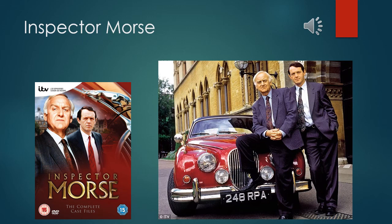Okay, so let's switch gears here, and I'd like to talk about another British detective in modern times, and his name is Inspector Morse. Inspector Morse is a British detective drama television series based on a series of novels by Colin Dexter. It starred John Thaw as Detective Chief Inspector Morse and Kevin Whately as Sergeant Lewis. The series comprises 33 two-hour episodes between 1987 and 2000.